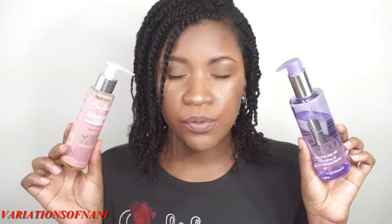So of course, kind of going along the train of removing your makeup, because after you use a makeup remover, sometimes there could still be makeup sitting underneath the skin. So you definitely want to make sure that you use something that will help to pull that out. And so I want to go ahead and mention to you guys two cleansing oils. So these are the two that I have here.